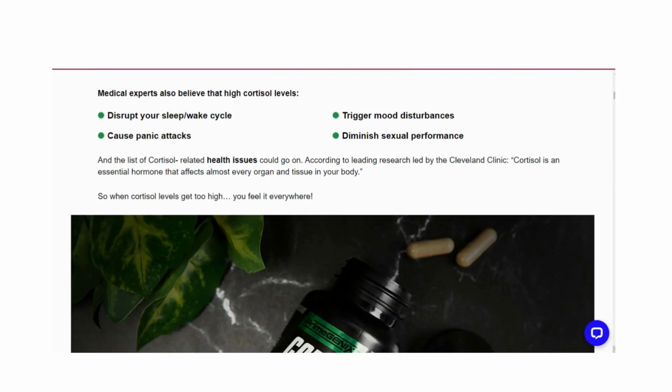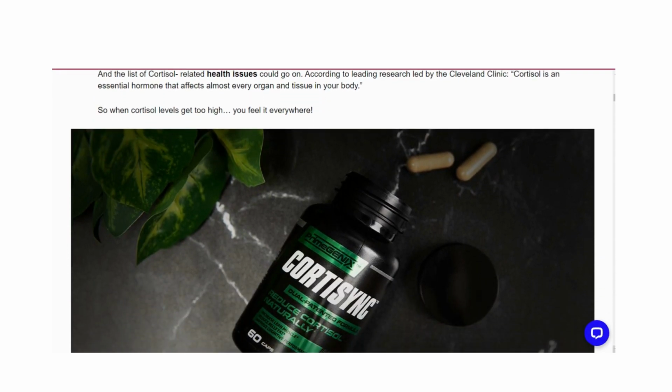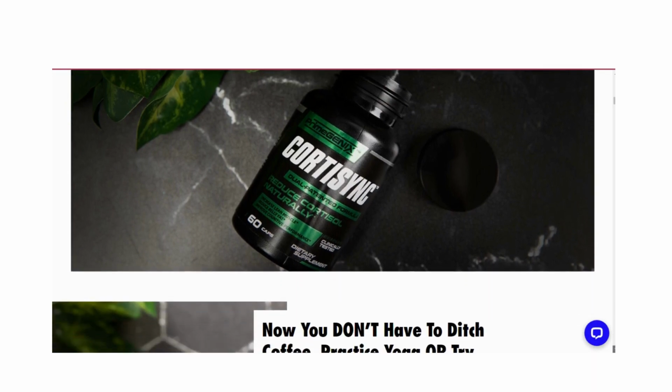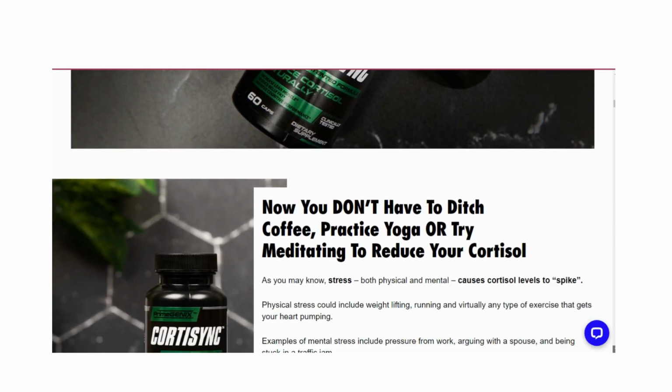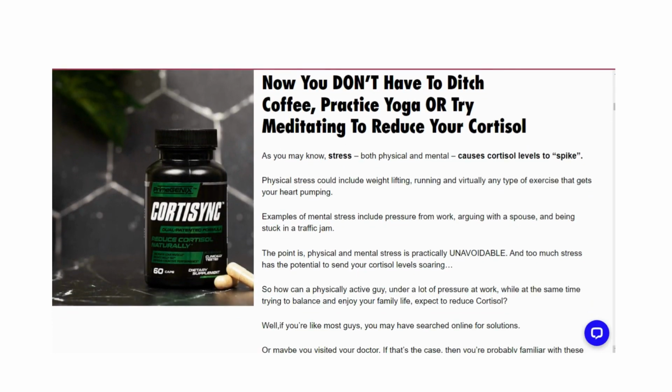PRIMEGENIX CORTISYNC. If you are looking for a product that helps with your cortisol levels, you have certainly seen an ad about PRIMEGENIX CORTISYNC over the internet, and it promises to end your cortisol level problems once and for all. Guys, know that it really works and will help you, all this in a healthy way and without putting your health at risk, because PRIMEGENIX CORTISYNC is entirely based on natural ingredients that do not cause side effects. PRIMEGENIX CORTISYNC is good. Yes, PRIMEGENIX CORTISYNC is good.